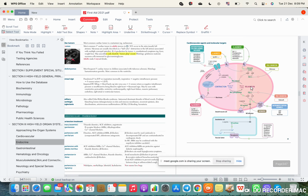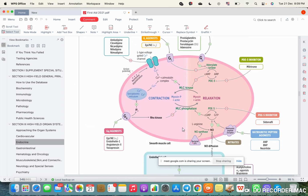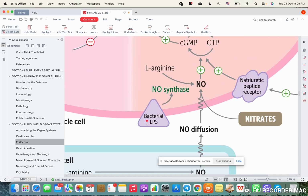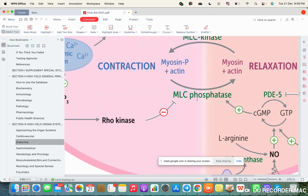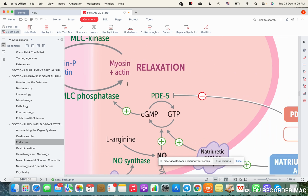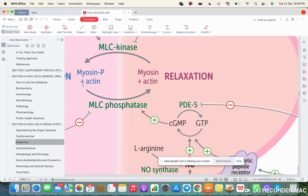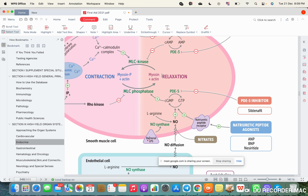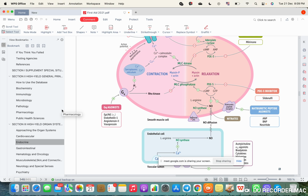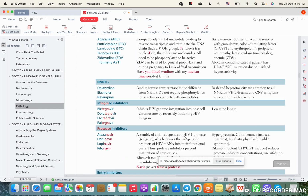So if you open the chapter in cardiovascular and take a look at the smooth muscle, all of these processes, you'll see this little note: bacterial lipopolysaccharide activates the nitric oxide synthase, converting L-arginine into nitric oxide, which makes plenty of cyclic GMP, which stimulates the MLC phosphatase, which is myosin light chain phosphatase, which leads to dephosphorylation of the myosin phosphate actin complex, and that leads to relaxation of the smooth muscles. Relaxation of the smooth muscles will lead to vasoconstriction or vasodilatation? Vasodilatation, you are absolutely correct. Good. So let's go back here.